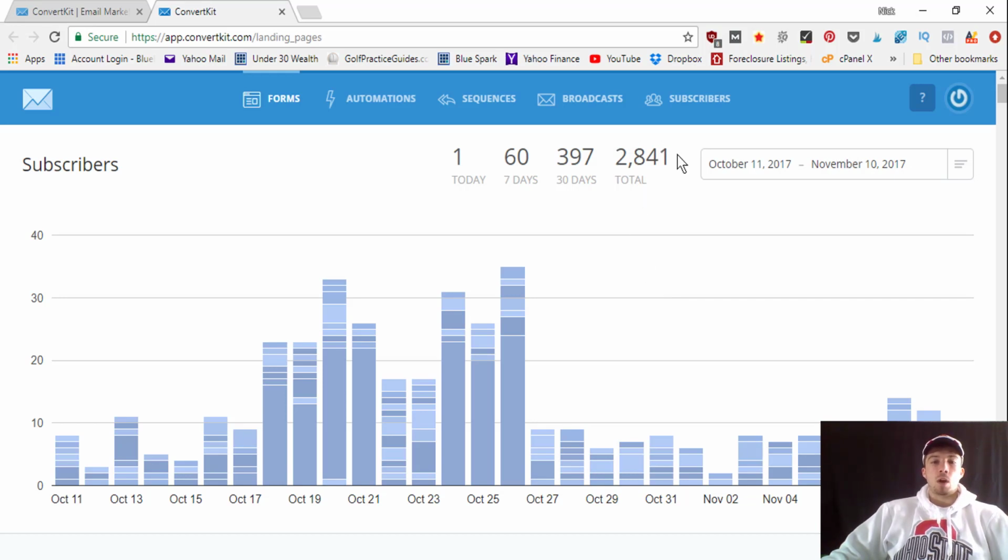This is when my payment will go up because ConvertKit judges it by list size. So as your list gets bigger, you'll pay a bigger monthly fee for the service. But as your list gets bigger, you should see your income increase as well, because if you're using email marketing effectively, then as your list size grows, you've got more and more people to market to that can become customers.